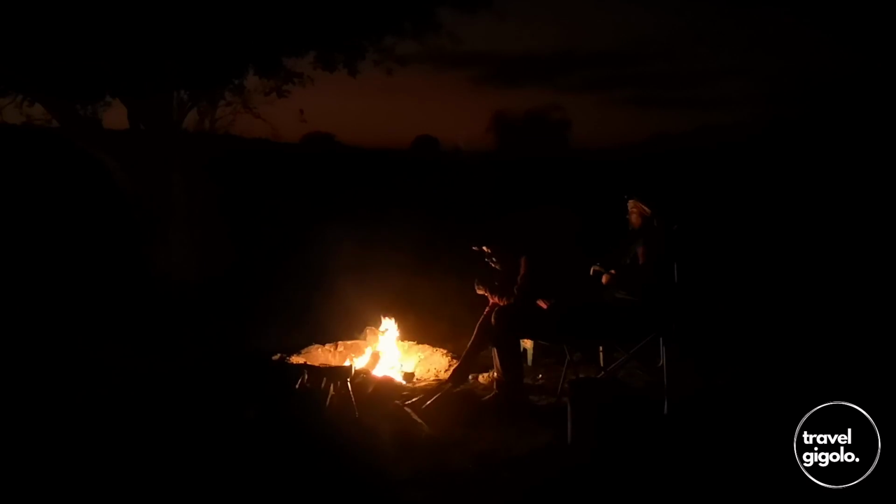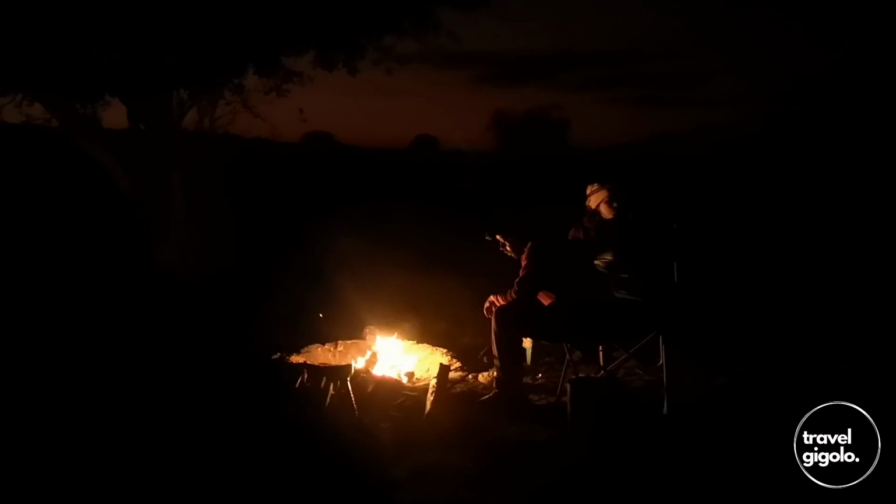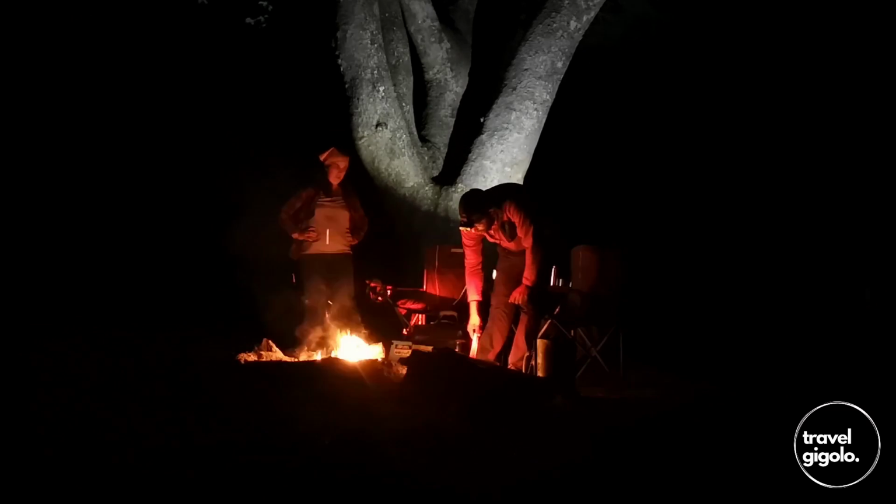This is an unfenced wilderness campsite. We've heard hyena, we haven't heard any lions, although we have seen a large herd of buffalo, so I wouldn't be surprised if there are lion here as well. There's almost certainly going to be leopard as well in the area. We've had absolutely no interactions with any of the wildlife so far. They haven't come into the campsite.